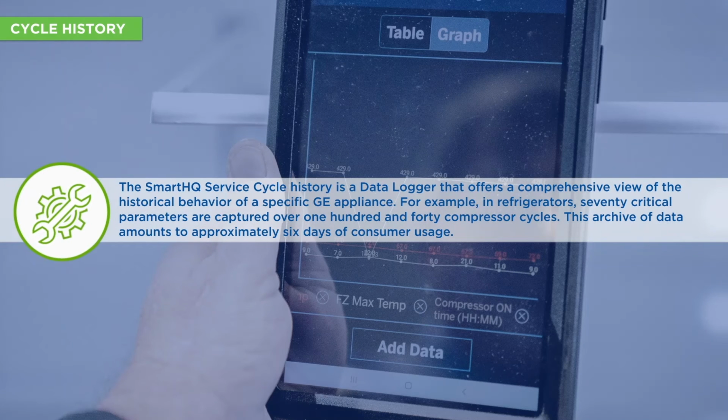The SmartHQ service cycle history is a data logger that offers a comprehensive view of the historical behavior of a specific GE appliance. For example, in refrigerators, 70 critical parameters are captured over 140 compressor cycles. This archive of data amounts to approximately 6 days of consumer usage.